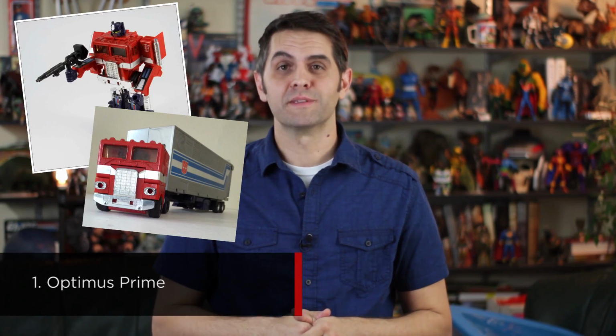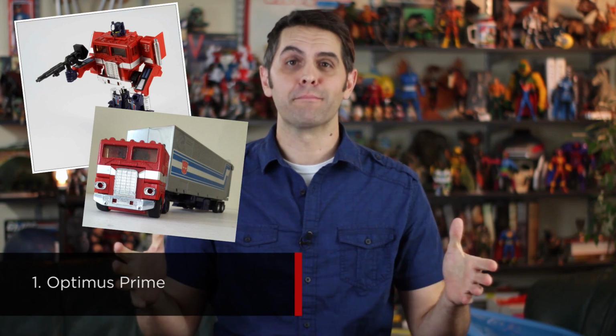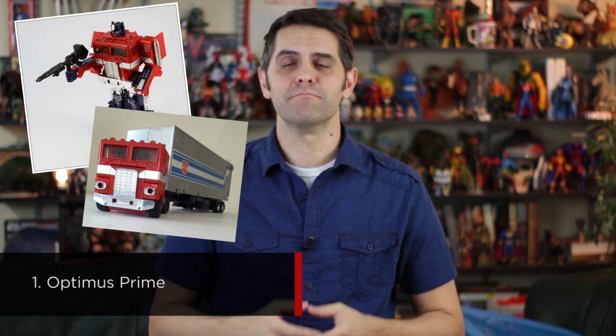And at number 1 is Truck. Optimus Prime. It's in his name, Prime. He's the first, he's the best, he's the most important Transformer as a toy, as a character in the mythology, as the face of the franchise, and would easily rank with Sherlock Holmes, Dracula, and the Wizard of Oz for cultural significance if only copyright law would allow him to fall into public domain, which it won't, ever.